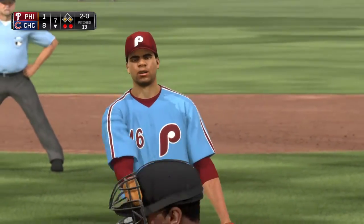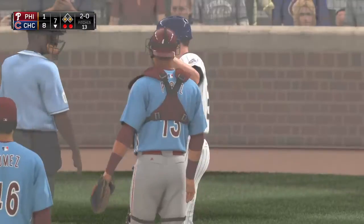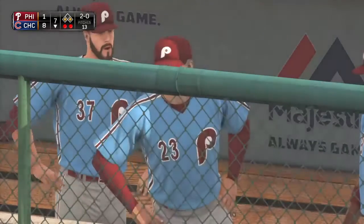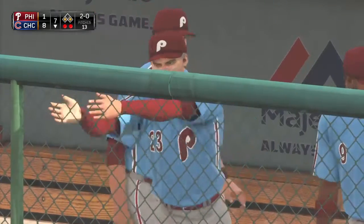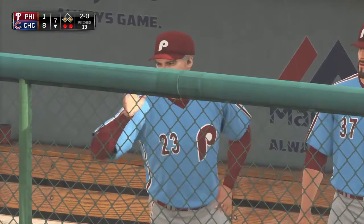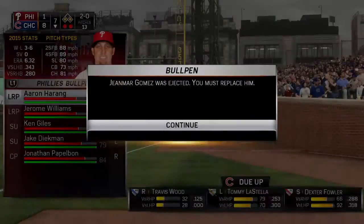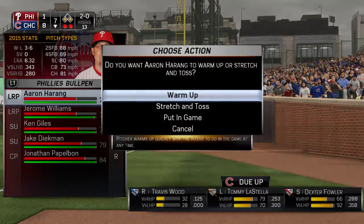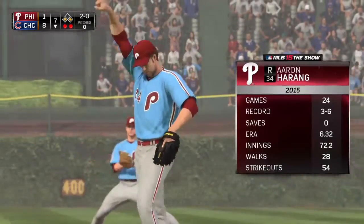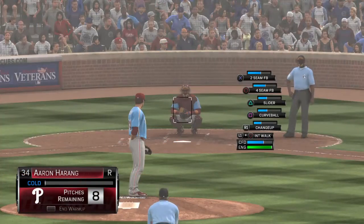He's ejected the pitcher from the ball game. Yeah, it's no surprise at all right there. The way this one's gone, you had to know that you weren't going to get away with it again. So you can argue all you want, but it's not going to do you any good now. Aaron Harang will come into the game now and take over following the ejection.